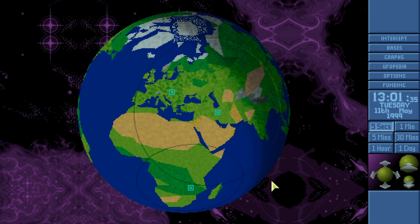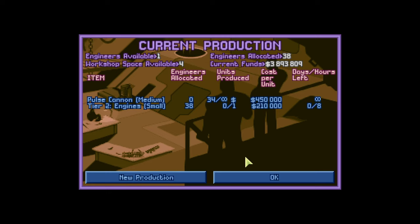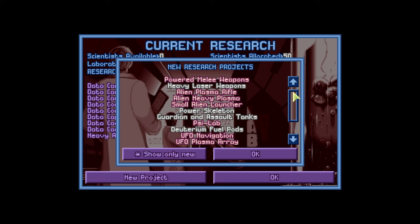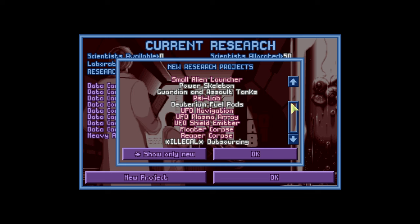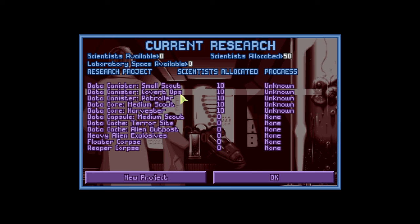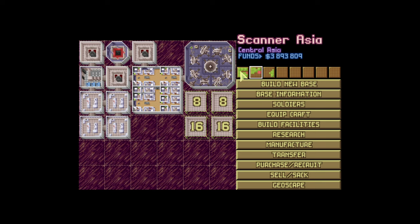Manufacturer finishing up the psionic dude. Or sorry, armored sectoid. They're probably not very psionic, those guys. And then that has given us power skeleton, but we could already do the... Yeah, that's about it. A floater and reaper corpses we ought to do as well. Could probably do that. And then as far as new ships go, UFO navigation and fuel pods, I'm thinking, are likely kind of sort of required for that. I don't know if the data canisters are worth doing. I think that's going to be just lore and not actually unlock anything. I'm a little tempted to take them off that.